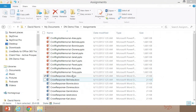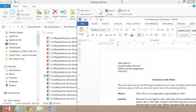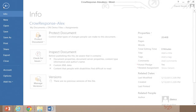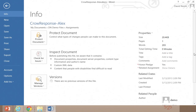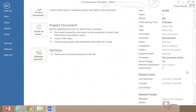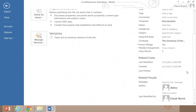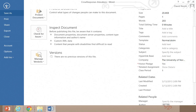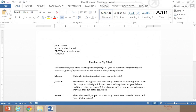In this case, this is a response to another assignment. I've actually provided a template for this. And one of the things is just by publishing a template into that assignment library, it shows me all of these properties that are part of the document. And so I can go ahead and do things like change the honor pledge right here from within the document itself. I don't have to do all of that on the website.